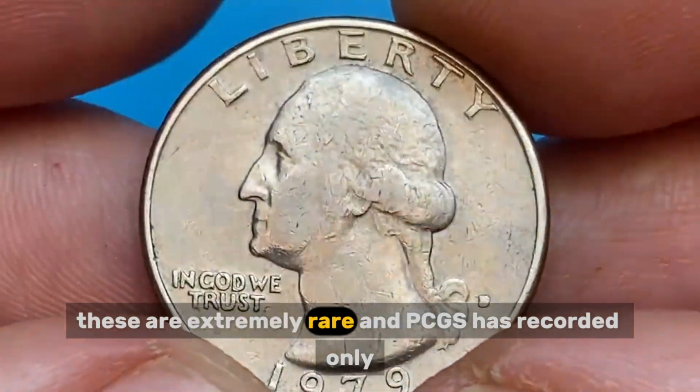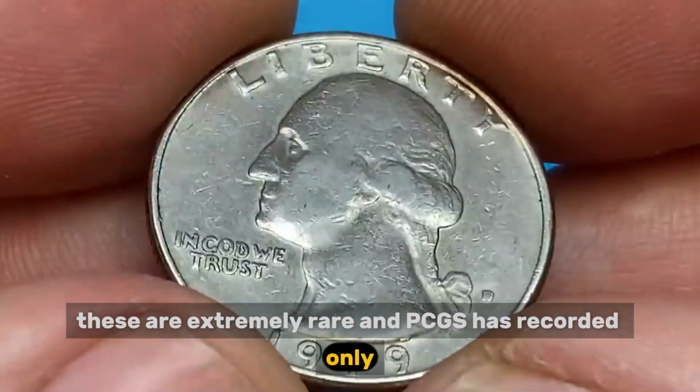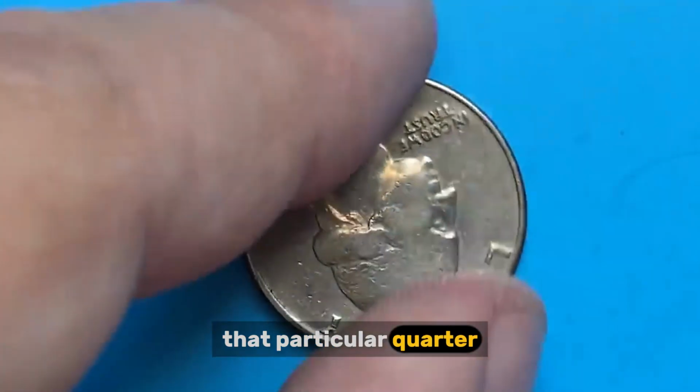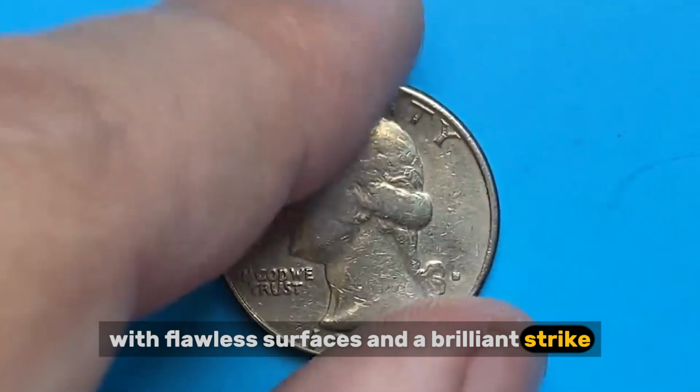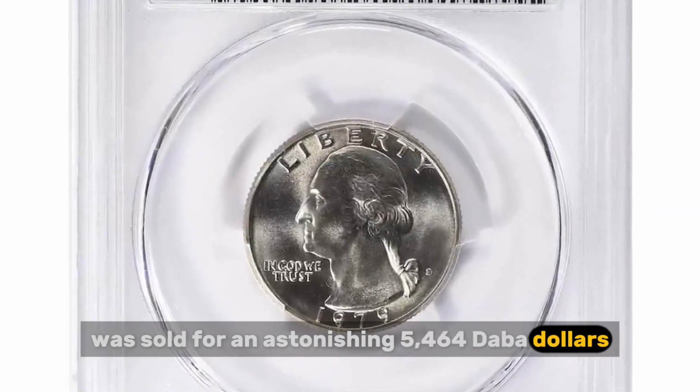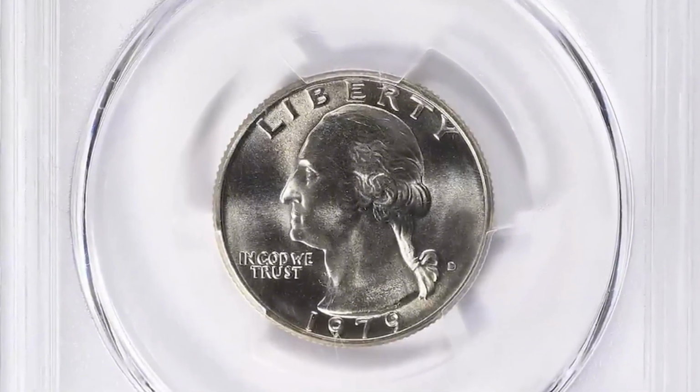These are extremely rare, and PCGS has recorded only one known example at this level. That particular quarter, with flawless surfaces and a brilliant strike, was sold for an astonishing $5,464 at Great Collections auctions.